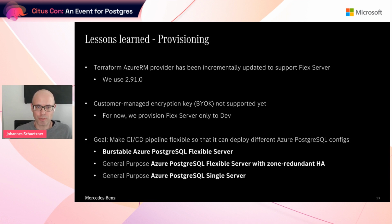In our case, we use Terraform for the deployments of the Azure infrastructure. So we had to update our Azure provider to a version that supports Postgres flexible server. We are on 2.91.0 now, so that works fine. One limitation so far is that customer managed encryption keys are not supported yet, so bring your own key. That's not yet available, but I heard it will be coming, so it's a matter of time.